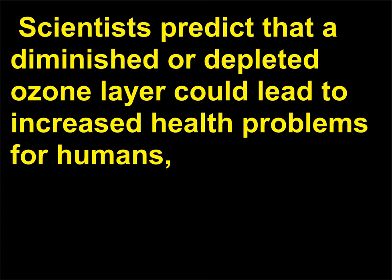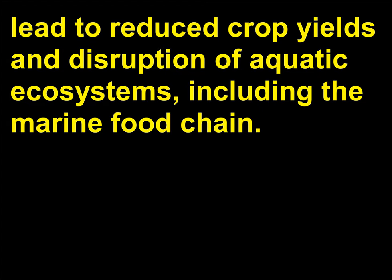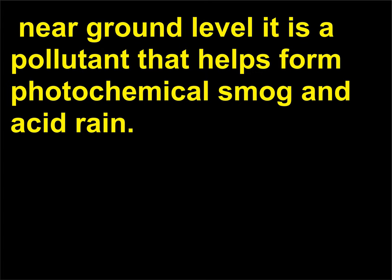Scientists predict that a diminished or depleted ozone layer could lead to increased health problems for humans, such as skin cancer, cataracts, and weakened immune systems. Increased UV can also lead to reduced crop yields and disruption of aquatic ecosystems, including the marine food chain. While beneficial in the stratosphere, near ground level it is a pollutant that helps form photochemical smog and acid rain.